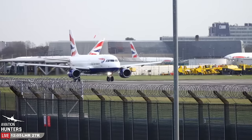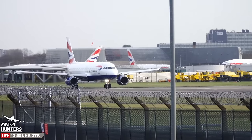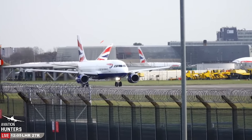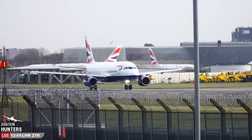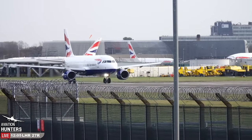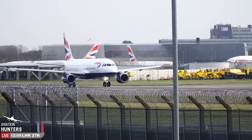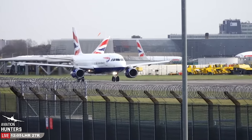So you've got a United 767 and also a United 777-200ER waiting to depart. You've got an American 777-200ER. You've also got a BA380, except that's just been moved into a stand. So that should be taxiing in front of us, hopefully. If so, we'll capture a nice shot of that one. But the Barcelona flight is just waiting for clearance now.